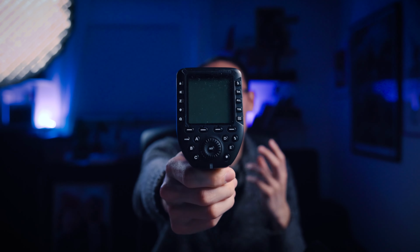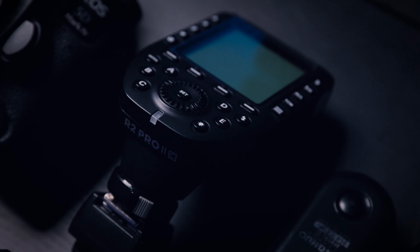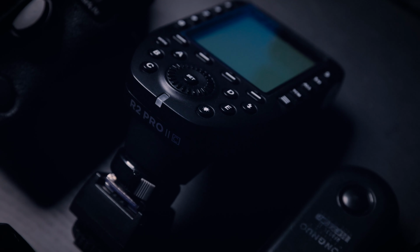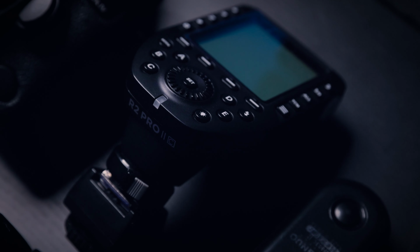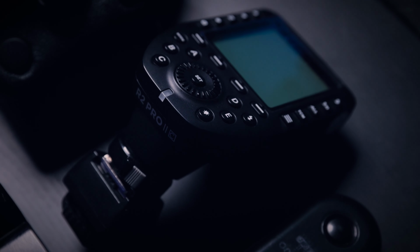All right, and the third piece of equipment is this right here. It is a Flashpoint trigger. This is the R2 Pro, I think Mark II, yeah, Mark II trigger right here. And all of my flashes that I use are Flashpoint and Godox, so this remote actually communicates with them really well.